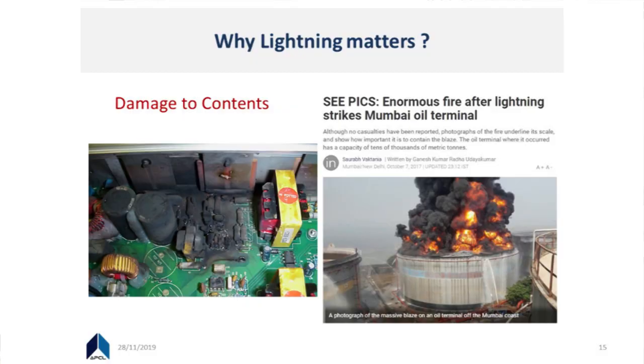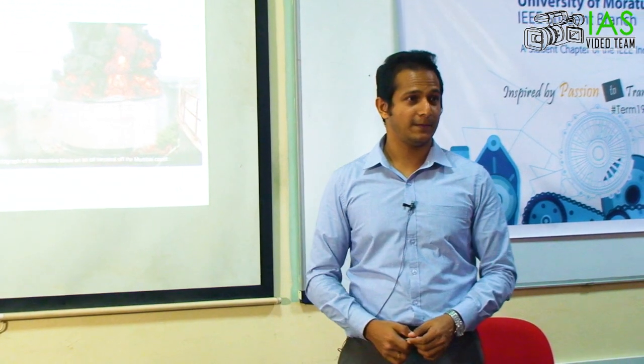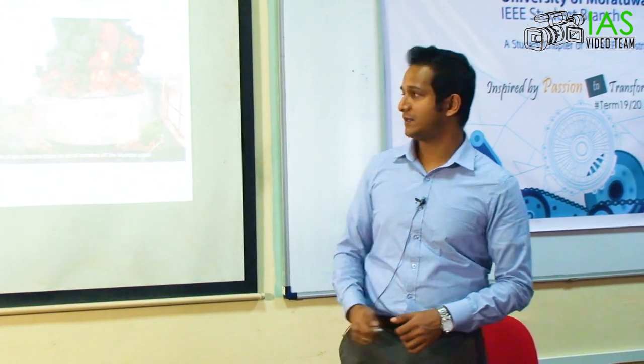And about damage to the contents, electronic guys, we have electronic engineering students. Anyway, it is a very undesirable event for your friends. But even electrical engineering people are affected, because electrical engineering professionals also deal with electronic systems and controllers. When you move to industry, you will come across microelectronic devices attached to, maybe, transformers. So we cannot forget electronics. They are much more susceptible to damage from lightning as well.